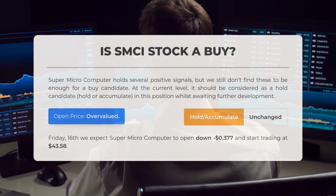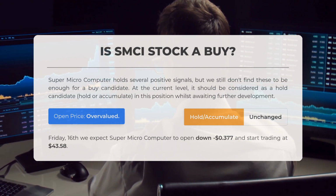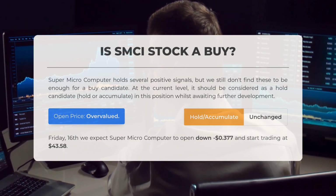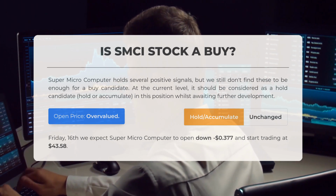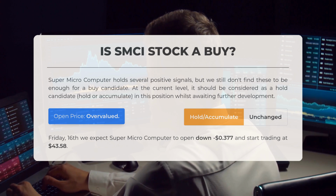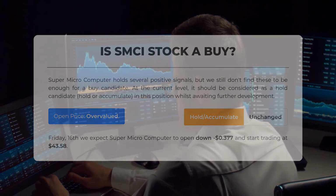Is Supermicro Computer stock a good buy? Supermicro Computer presents several positive indicators. However, we do not consider these sufficient to deem it a buy candidate at this time. Currently, it may be viewed as a hold candidate, suggesting that investors should maintain their positions or accumulate more shares while awaiting further developments. Upon analyzing the volatility and movements from the previous trading day, our systems indicate that the current price is overvalued. For trading on Friday, the 16th of May, we anticipate that Supermicro Computer will open lower by $3.77, beginning trading at $43.58.